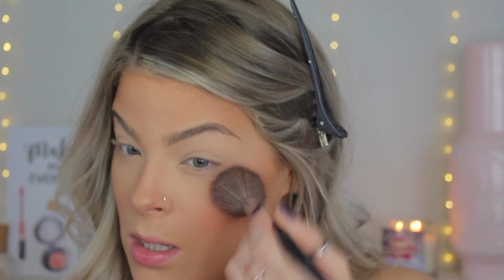For blush, I'm going into this Note blush. This is the color Desert Rose. I just love this color. It goes really good with everyday kind of looks. Alright, I'm going to do highlight and stuff after. I'm just going to move to my eyes.